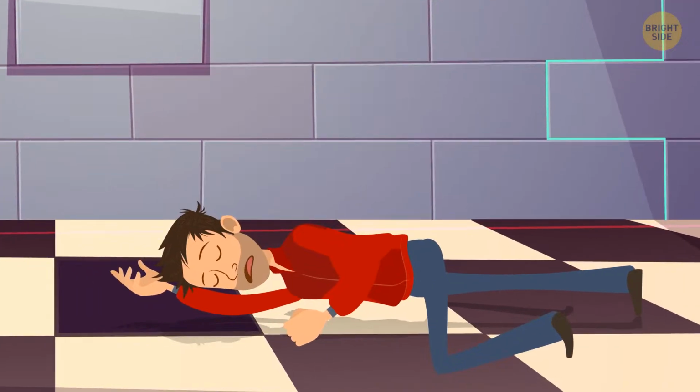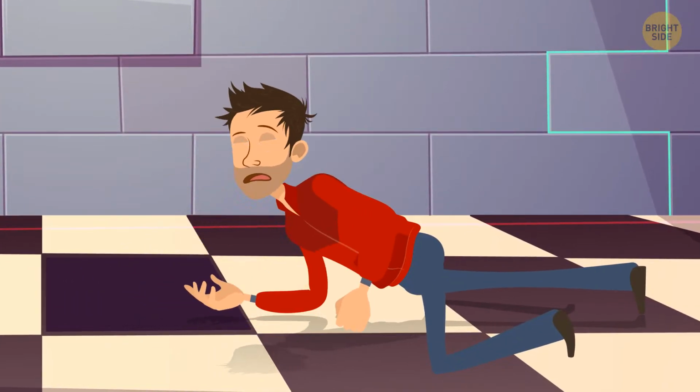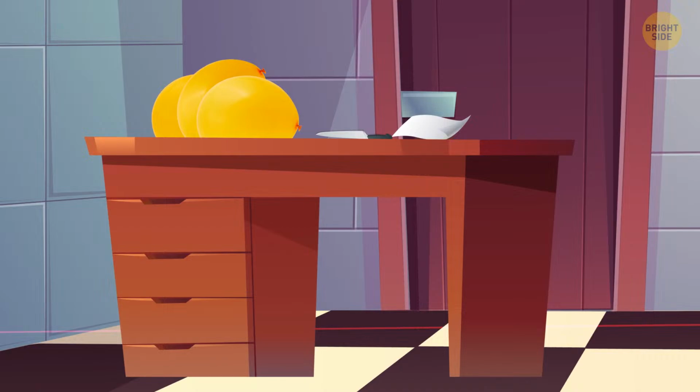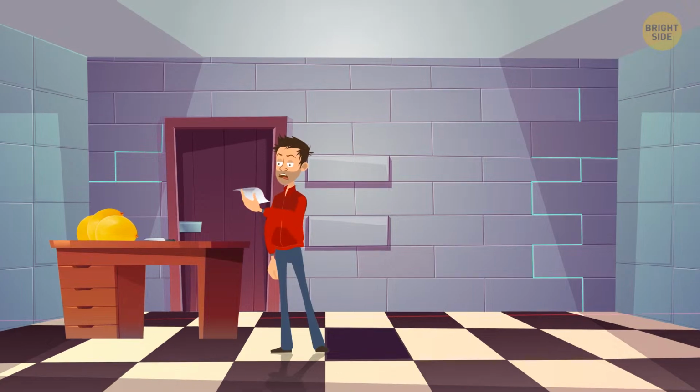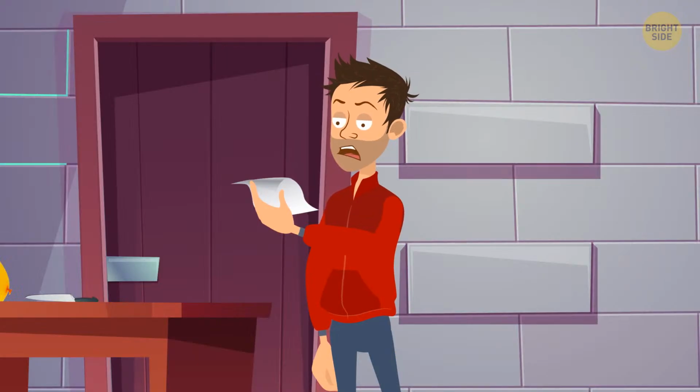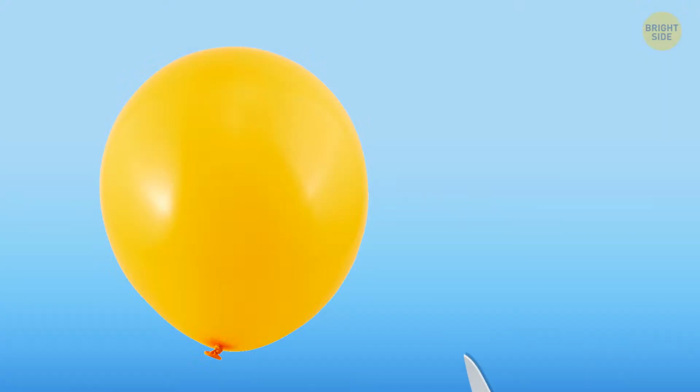You wake up and find yourself in a locked room without windows and only 1 door. You look around and notice a table. There's a piece of paper, a knife, and several inflated balloons lying on it. You pick up the note. It reads, "To get out of here, you must puncture a balloon with a knife. But if the balloon bursts, you'll stay here forever." What should you do to make a hidden door open in one of the walls?